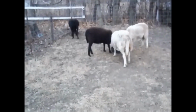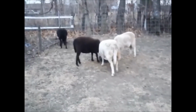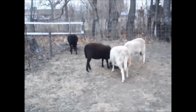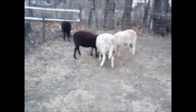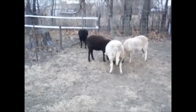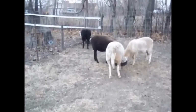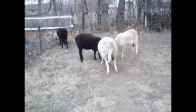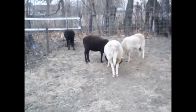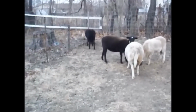Over at this end of the farm, we have the young stock. The two black ones are ewe lambs. The one giant fuzzy butt facing me here is another ewe lamb. These are all this year's babies. They were born in March or April of this year, and they are all pregnant also.